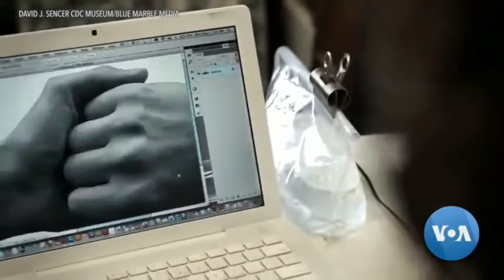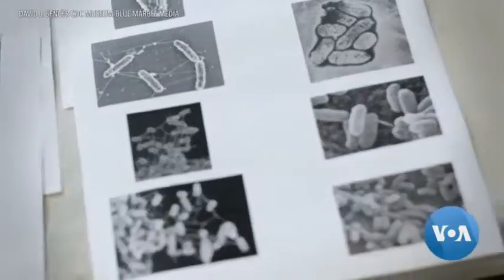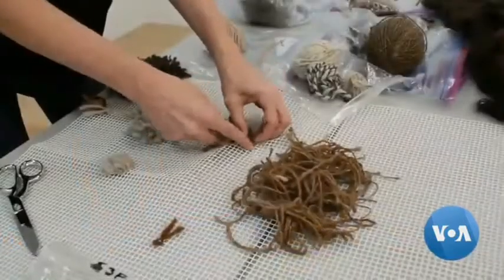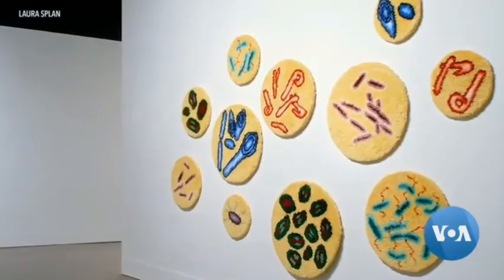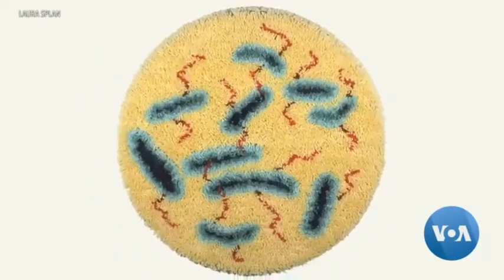Since the coronavirus outbreak, most of us have been forced to consider a realm beyond our senses. The realm of microbes. It's a world that artist Laura Splan has visited frequently in her work. There is extreme beauty in the form of these viruses, but there's also a lot of fear that we're certainly experiencing right now with COVID-19.